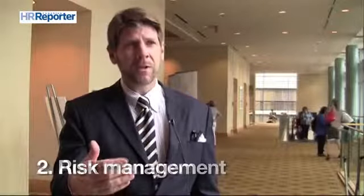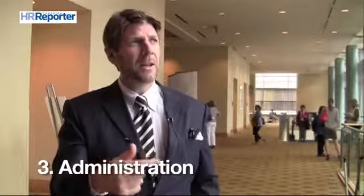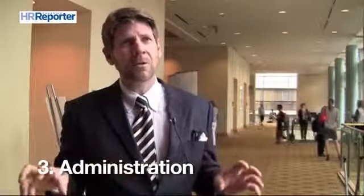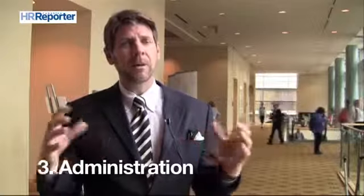The third is administration. Most employers are dealing directly with an insurer, but they find that they can get better deals if they buy from different insurers at the same time. And that's why third-party administrators in Canada are probably the fastest growing section of employee benefits.